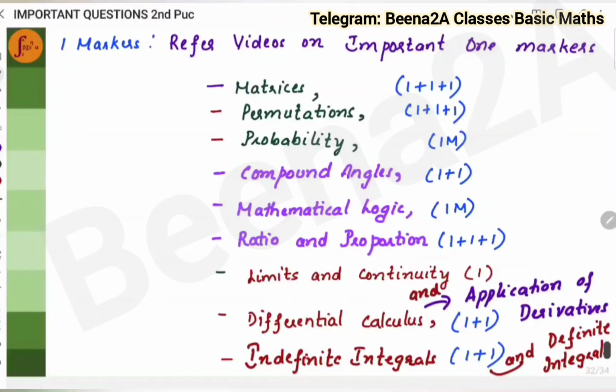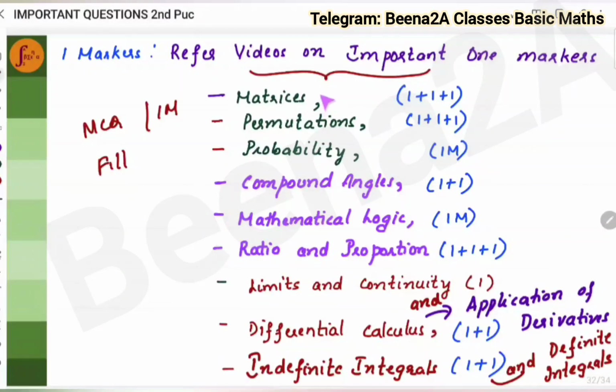Coming to 1 marker questions, you have 1 marker videos in matrices, permutations, probability, compound angles, mathematical logic, ratio and proportion, limits and continuity, differential calculus, application of derivatives, definite integrals, indefinite integrals, right? For each of this there are 1 marker videos.